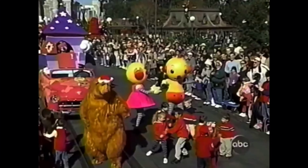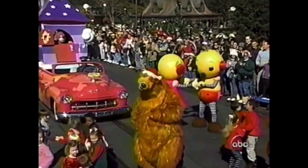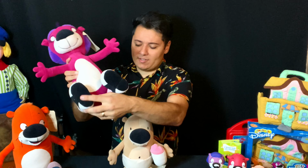These actually remind me very much of the puppets that were used in the Playhouse Disney float that used to go down in Hollywood Studios at Walt Disney World. You would also see Bear in the Big Blue House and Stanley, and they are just such amazing puppets. They are completely articulate and they can sit, as you can see.